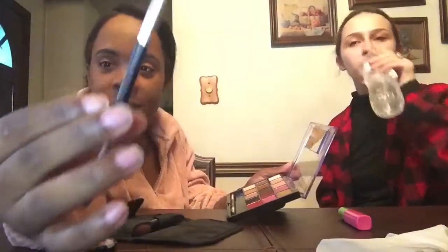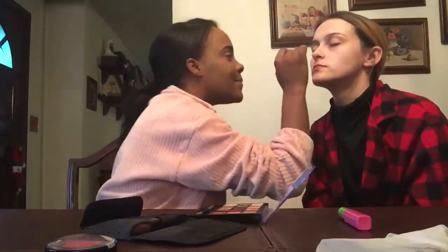Where do I start? Literally, you don't do much. No, I literally don't do much. But the inner corner. Okay, try it. I'm gonna start with the inner corner because I know she mostly does that. So use this, I'm gonna just dab it in there and put it in the inner corner. Put my eyes open like this.